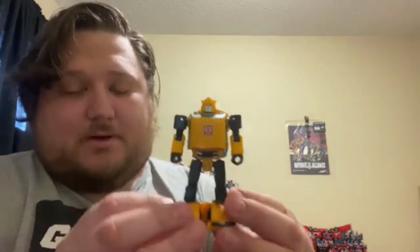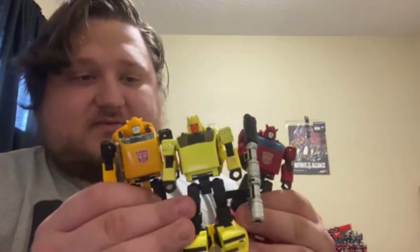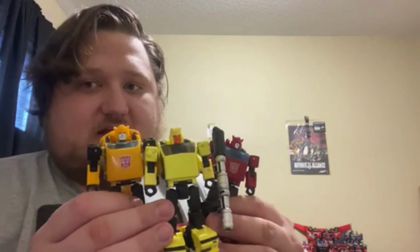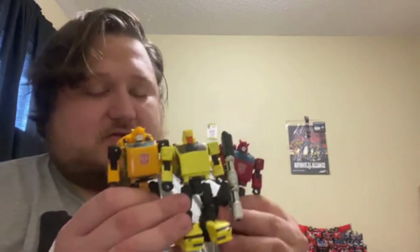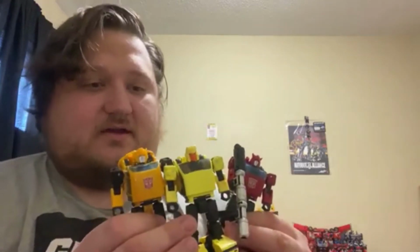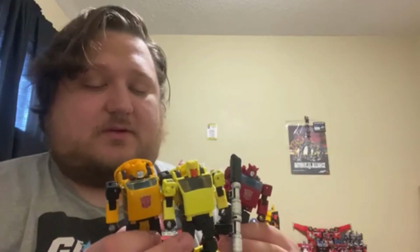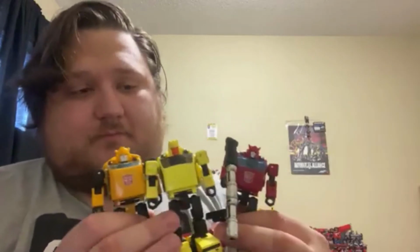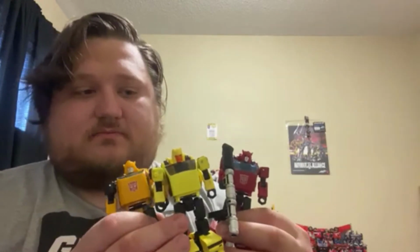Top 3 now. Number 3, we've got a 3-piece. We've got Earthrise Cliff Jumper, Generation Select Hubcap, and the Netflix Bumblebee. The reason that these guys are all together is because they are the exact same mold, share the same skeleton transformation, but overall they are just some of the most fun figures that have come out this year. Yes, they are small. Yes, they come with the same weapons. Yes, they're backsides of the car parts form. But you know what? I don't care.